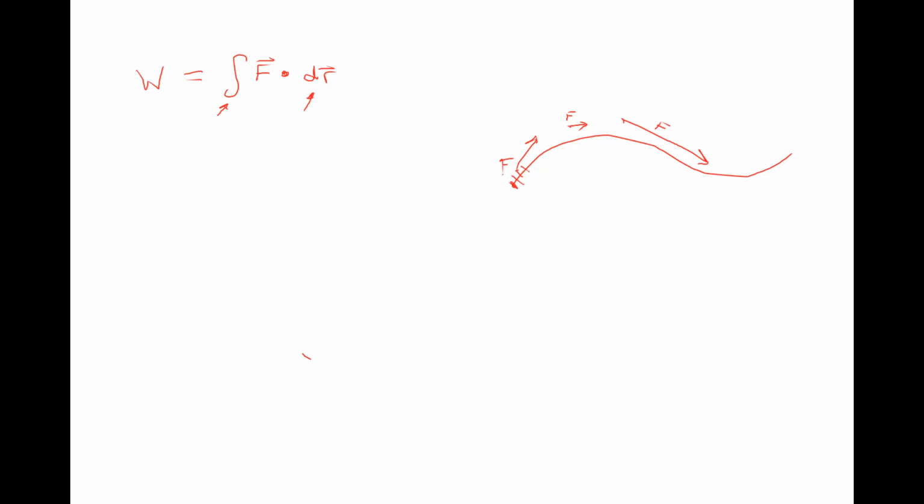You can take a derivative of any function, but you cannot take an integral of any function. Integrals are much pickier. There's a very finite number of integrals that can actually be done. Most integrals cannot be done. Most functions you cannot take an integral of. So we need to figure out if we can create a simple integral or a simple function from this dot product that can be solved.